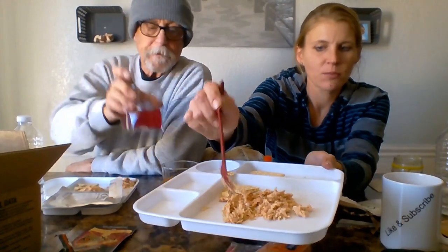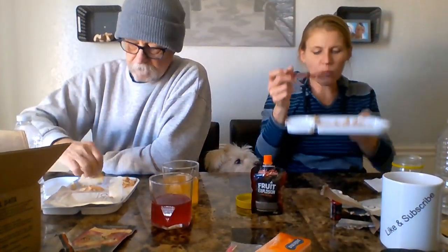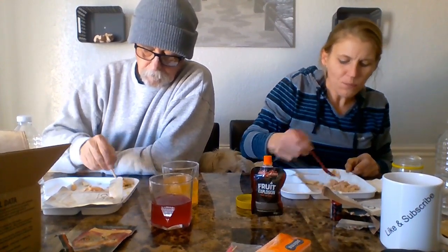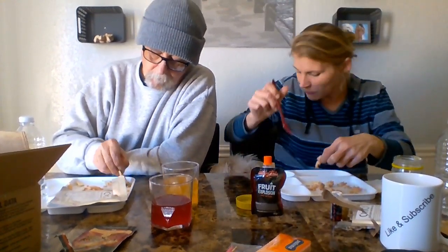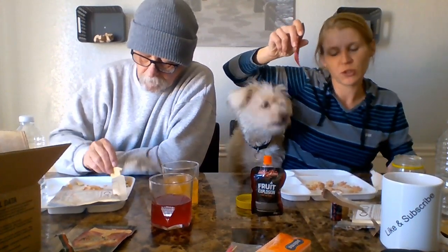Nice, yummy tuna. I'm gonna scoop it. Seems to have mellowed out a little bit. This tuna is... I like it. I love these pouch tunas you can get. They're so good. You don't have to drain them. Love that. That's good. Toby likes the tuna too.